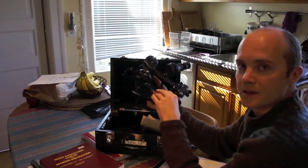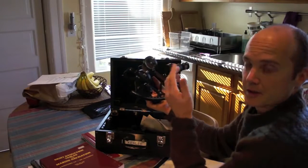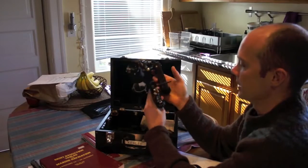I wanted to have my own sextant because I wanted to lay my hands on it before a cruise. I never got around to it because I was too busy, but it was nice to have my own. I kind of liked it. So that's what this guy is.